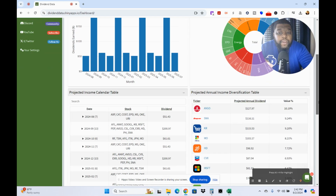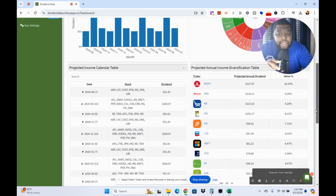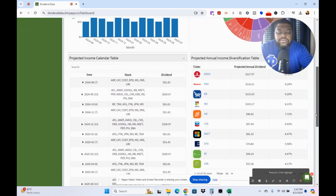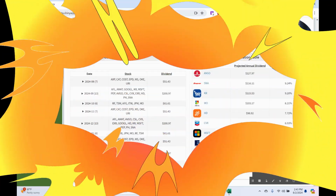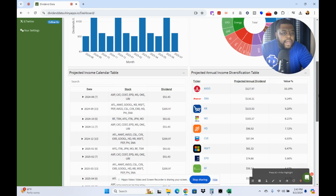The main point and the reason for this video is to show you guys how much I made in the month of July. On the right side, it shows you the annual income from the diversified table, and how my dividend income, my dividend growth income, is split up between different stocks and their values.